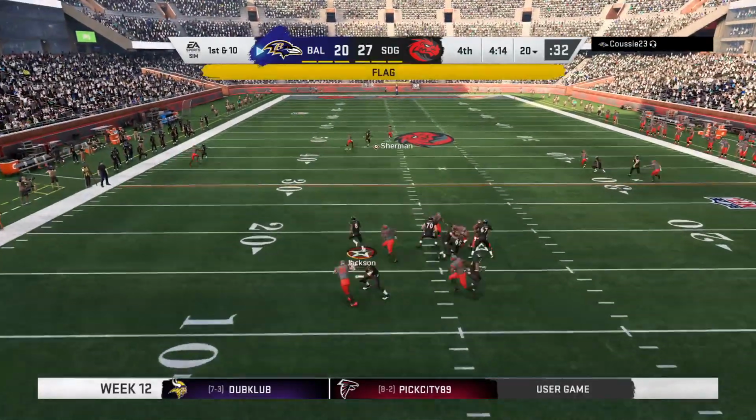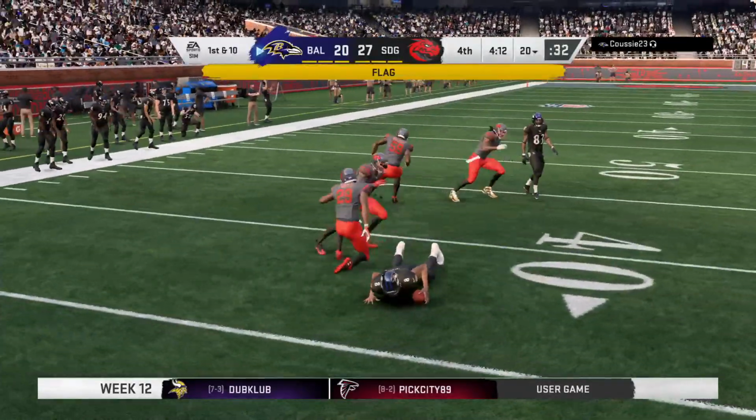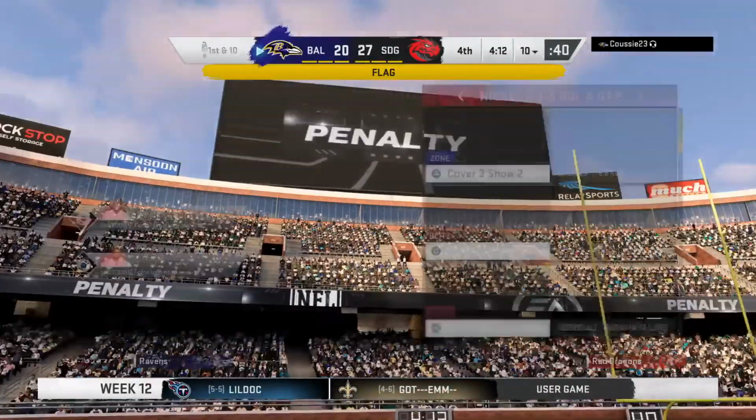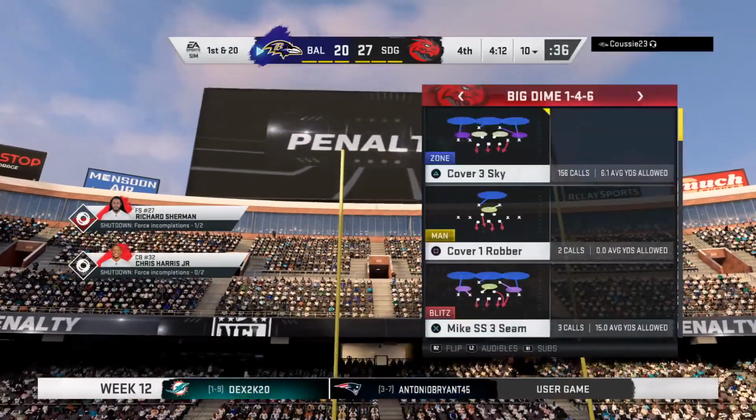They are, but with that last drive that culminated in a touchdown, I think they carry that confidence into this one. Doesn't matter where you start with the football now, they have to feel great about their opportunity. Get ready.